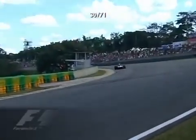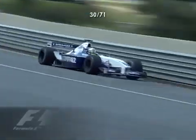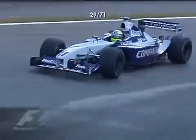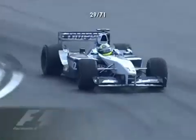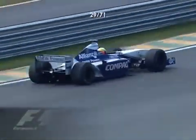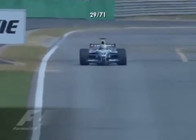Ralf Schumacher is still out there, still not heading for the pit lane by the looks of things. Michael's lap was half a second slower than Ralf Schumacher's last lap, and that is not enough in my view. Michael has got new tyres, but he's got a lot of fuel on board. That's a lot of weight, and in my view Ralf needs to extend that advantage. He's got 23.4 seconds. You're going to need something like a minimum of 34 or 35.